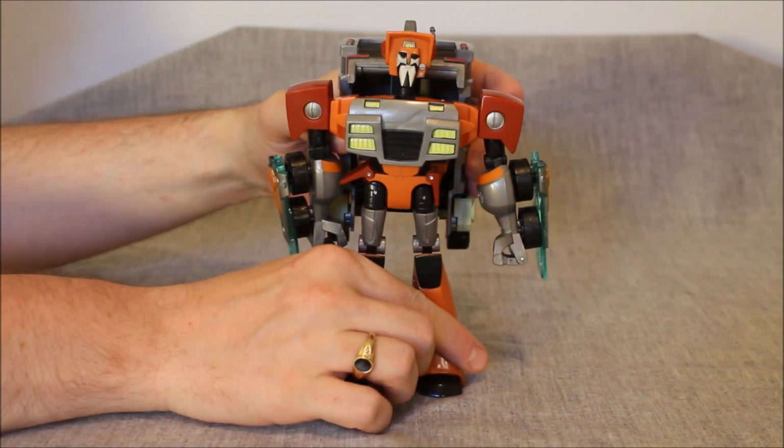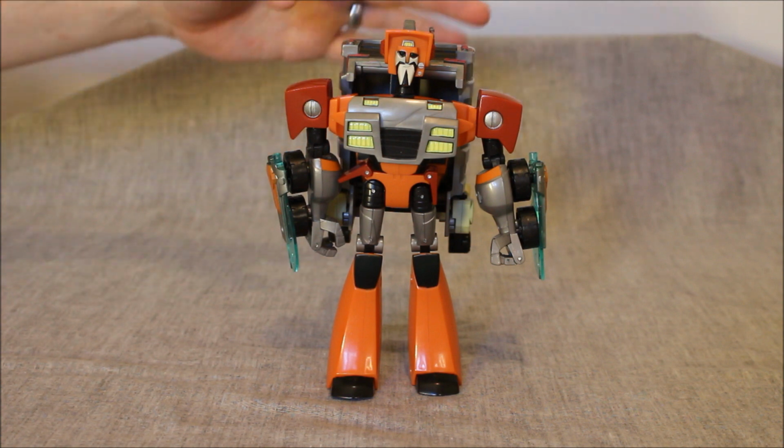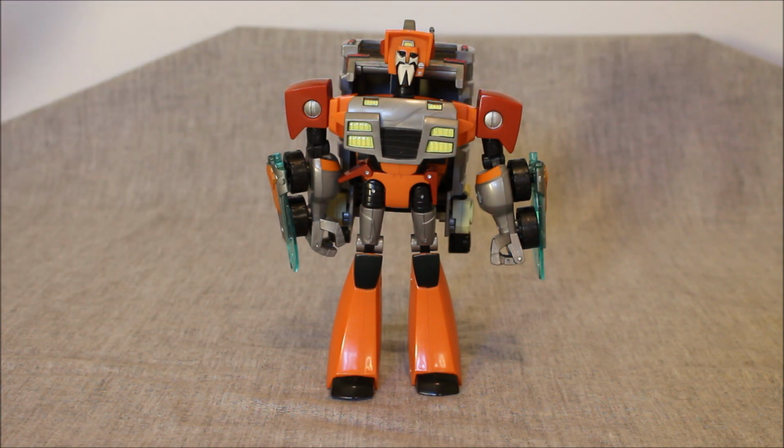I'm going to say that the articulation is, and the fact that he can stand with that gigantic backpack amazes me, I'm going to say it's 8.5. Overall, I'm going to say that this Wreck-Gar is an 8.5.